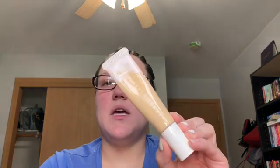So I got the Fenty Beauty by Rihanna, their new foundation. This is it right here. And then I got the Glam Glow by Kaiji. This was $9.50 and this was $35. So the shade from Fenty Beauty, I was in 130. This is what it looks like.